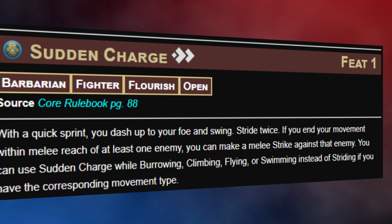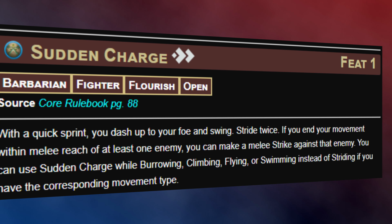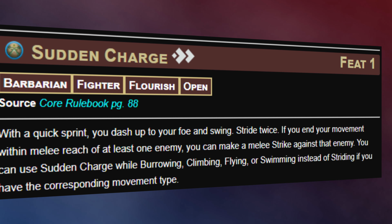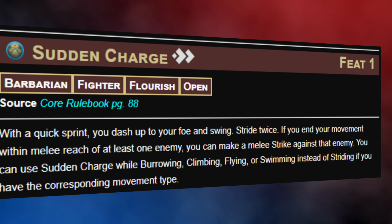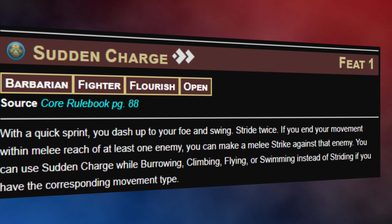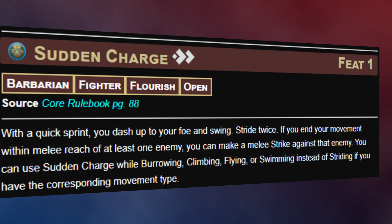It says, with a quick sprint, you dash up to your foe and swing. Stride twice. If you end your movement within melee reach of at least one enemy, you can make a melee strike against that enemy. And then you can use Sudden Charge while you're burrowing, climbing, flying, or swimming instead of striding if you have the corresponding movement type. But who has those movement types, really? Okay, so let's break this down.